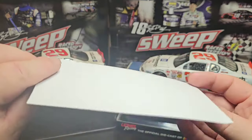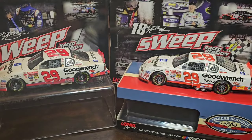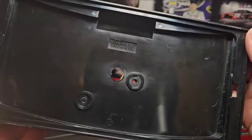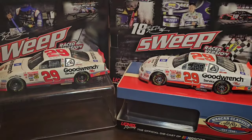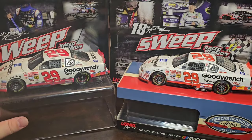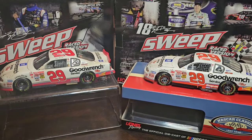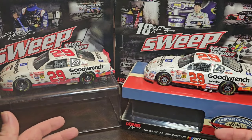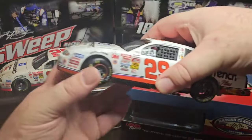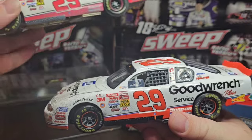Kevin Harvick, NASCAR Classics. So here's the two cars. You can tell from the 01. And here's the stand for the 01, which you can actually see right there, I believe. So that's this car right here. From the side view of it, you can see a lot of differences. More red on this one, a lighter red on this one. So now let's take a look from the driver's side at what the differences are.